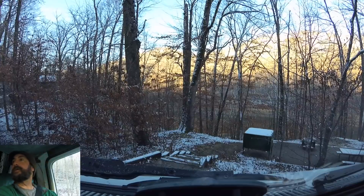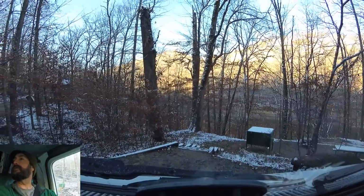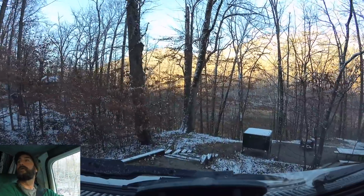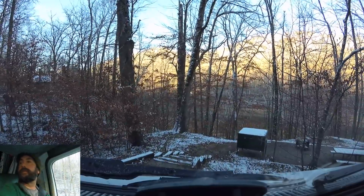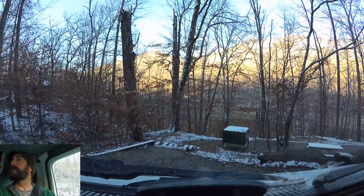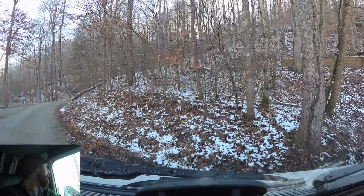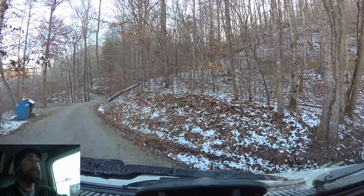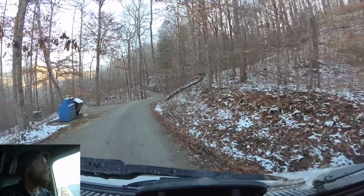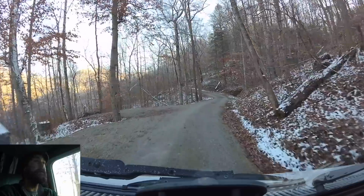Okay, it is go time. It's a little tight in here. I'm gonna have to figure out how we can get out of here. Boxed ourselves in. So we're going to continue south into Tennessee and visit the rest of this part of the park, the big South Fork National Recreation Area, and get a campsite there. There's a lot more hiking trails, so that's the plan. We're going to head that way.